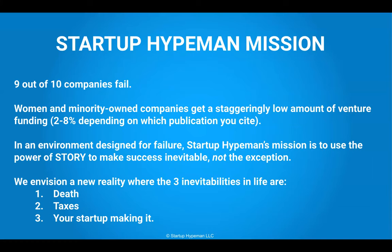And so our mission with Startup Hype Man is to use the power of story to make success inevitable and not the exception. And I like to say we can create a new reality where the three inevitables of life are that, yes, you will die. Yes, you will pay taxes. But in between those things, your startup will actually make it. And I think the more we can prioritize story and getting our message across, the better shot we have at that becoming the reality and the inevitable.